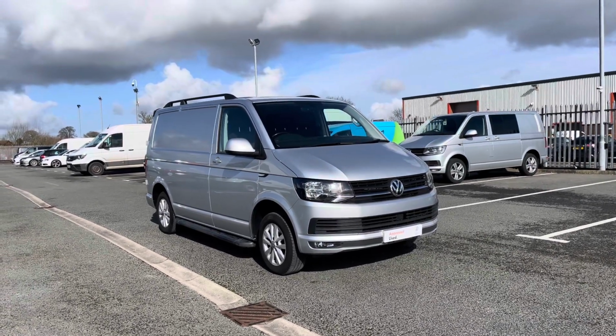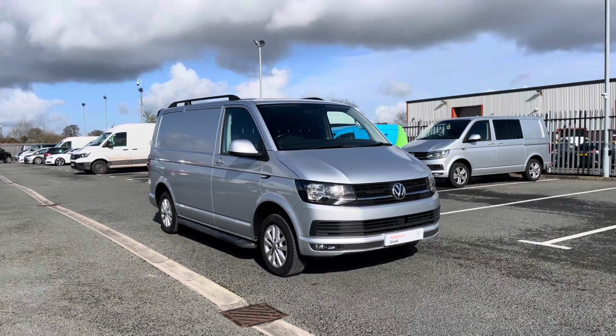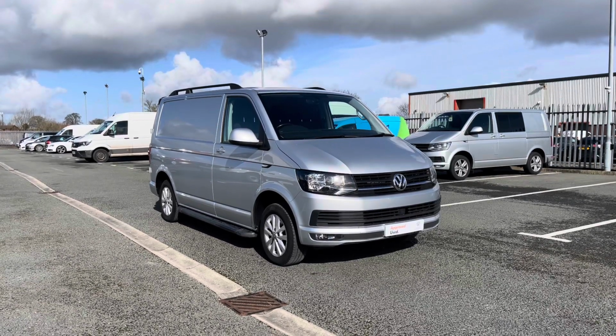My name's Reese and today I'll be showing you around this Volkswagen Transporter panel van. This is a Highline model and it boasts 102 PS and it is finished in Reflex Silver metallic paint.